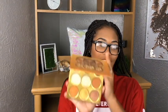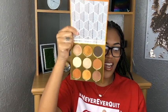The last thing my Secret Santa got for me was the Juvia's Place Warrior palette, okay? This palette is a bomb, okay? I've swatched this palette and I've used this palette on my mother, but I have yet to use it on myself, and I cannot wait to create some amazing looks for you guys with this palette. Y'all, just to swatch a couple.